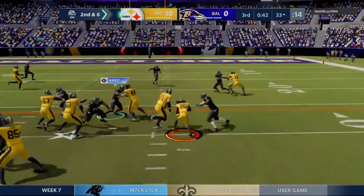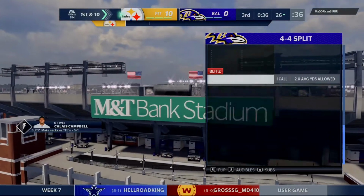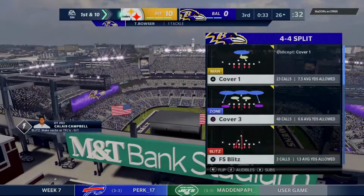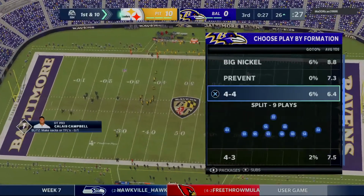On second down now, McFarland, and he's going to be down close to a first down at the Ravens' 26. 7 yards there and a first down. It's nice every now and then in this game not to see people overthink it. Just hand it to the old reliable guy, let him pick up the first down.